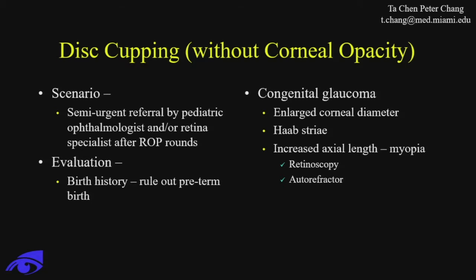In eyes that have congenital glaucoma, typically the corneal diameter will be somewhat enlarged. Sometimes you can see Haab's striae, although these could be very, very faint. And often they have increased axial length. You can measure this by A-scan, but in the clinic, what I find to be a good marker would be axial myopia, and you should pick this up by retinoscopy.